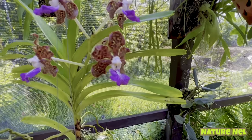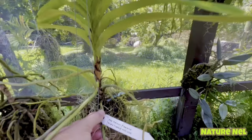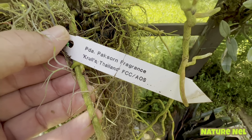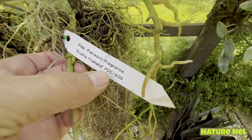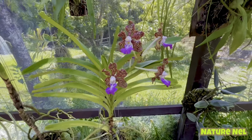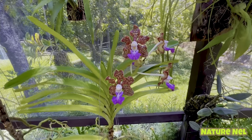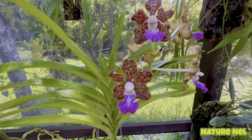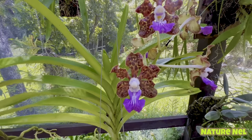This one I got over at Krull-Smith. That's the tag. And when you see that FCC, for you guys that don't know, that means it is the highest award that an orchid could receive by the American Orchid Society. This is a very respectable flower.